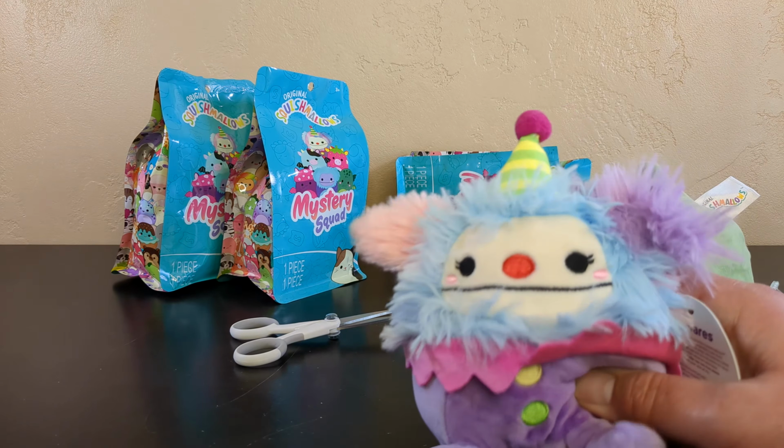And there you go. So that was this series of Squishmallows. If you know the squad's official name, please let me know because I don't. Creep squad. I think we should see if they glow in black light. I think we should check.